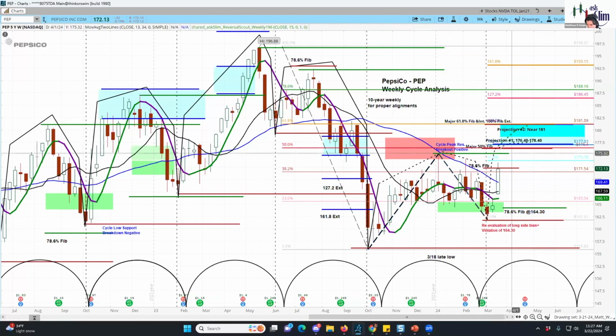On that projection, first we have a 61.8, but I think we'll get through that based on the overall positive cycle structure warnings and the time we still have in the intermediate cycle, and get us into projection zone number 1, which is 176.40 to about 178.40. And if it can clear this prior cycle peak, then I think it has enough positive energy to get up near 181, which would be near the 61.8 of the major retracement. There's also a confluence with the 100% fib extension from the swing low, swing high, swing low analysis that was done.